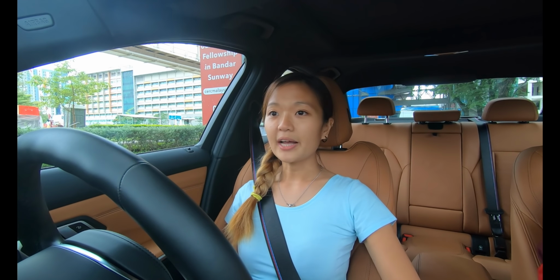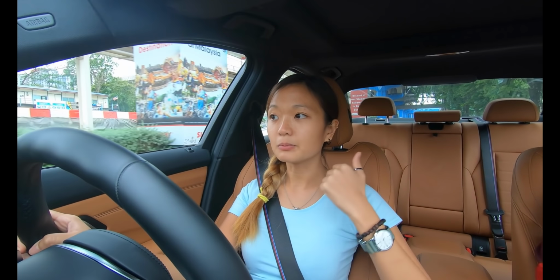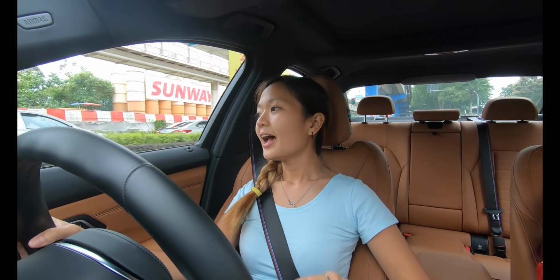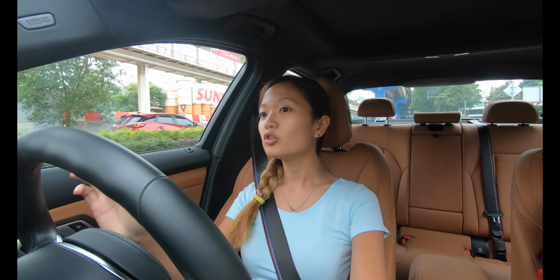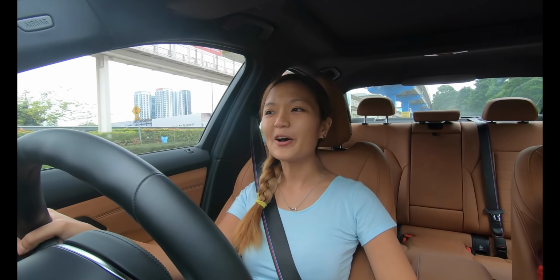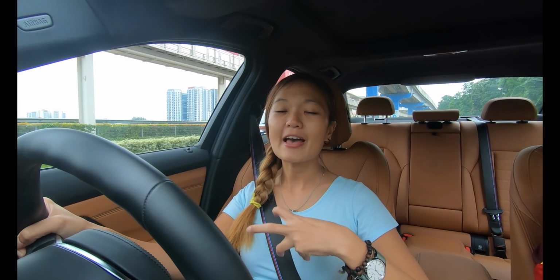I think the NVH is good. It's not so quiet. I know a lot of people are like, wow, NVH, I want it to be super quiet, don't want to hear anything. But when you don't hear anything, it's a little bit dangerous because you don't know whether there are lorries or motorcyclists around. It lets you hear enough of whatever is going on outside. And when you go over bumps, like bumpy roads, it absorbs it very well. Very, very well. This is one of the most, if not the most, enjoyable BMWs that I have ever driven.